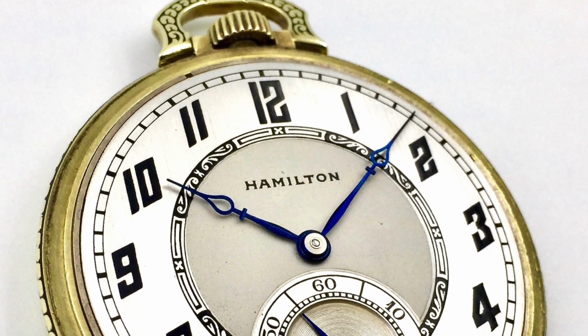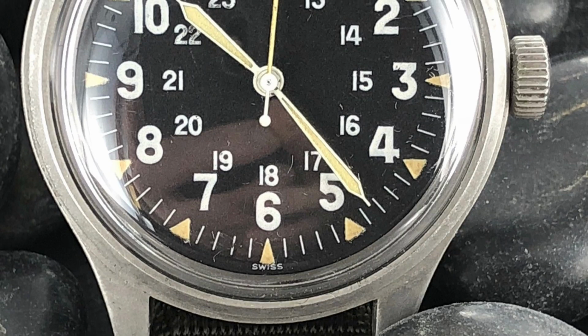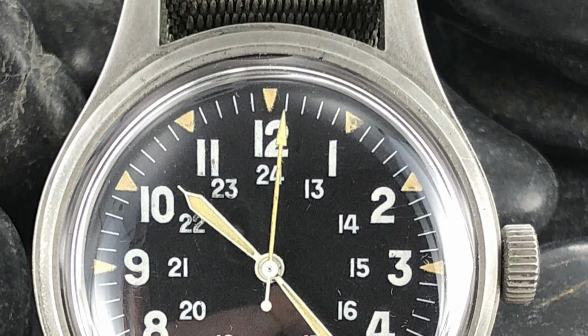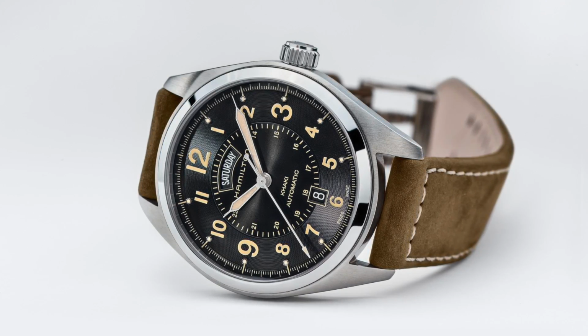They really cut their teeth on railroad pocket watches and marine chronometers. Their field watches, in my view, are arguably the most iconic. They've made field watches for World War I, World War II, Vietnam, the Korean War, I think, all the way up to the present day, and they still do fantastic field watches. This particular reference is the Hamilton Khaki Field Automatic.